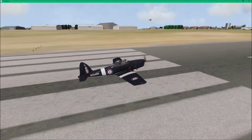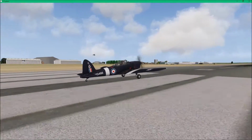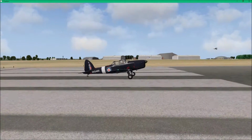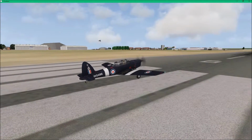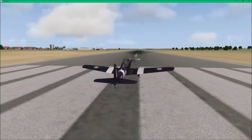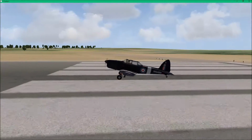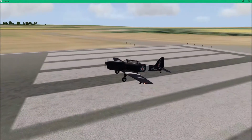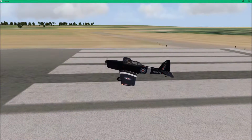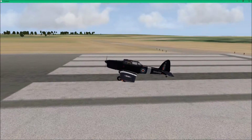The reason I got this plane was I've been looking at it for a while, because I did have a flight in this aircraft quite a few years ago at this very airport, when I was a member of the local ATC, Air Training Corps. So I thought I'd have a look and see if there's a Chipmunk available for X-Plane, and I came across this one. Unfortunately, I purchased it at the weekend.